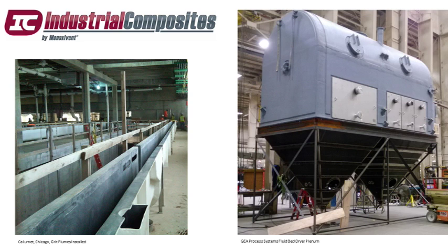The picture on the right here is for a company, GEA Process Systems in Louisville, Kentucky. This entire structure up here is a plenum, and it's all FRP. It's involved in the drying of CPVC powder, which generates hydrochloric acid. Clearly, they needed something corrosion resistant, and this plenum is made of all vinyl ester. It was originally handled by steel components, which basically corroded away, and they came to us looking for a solution, and FRP certainly handled their problems.